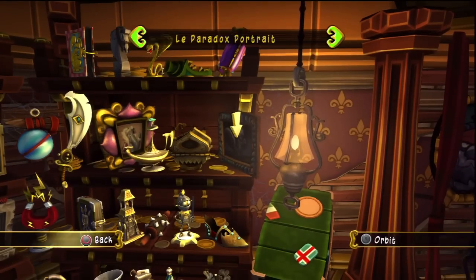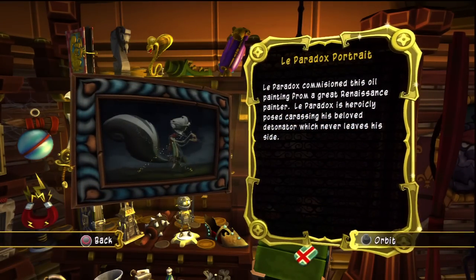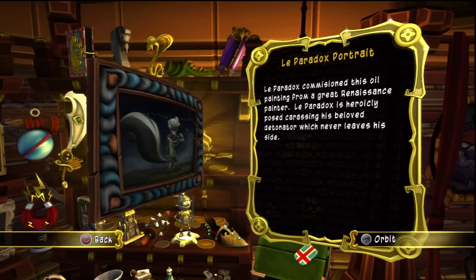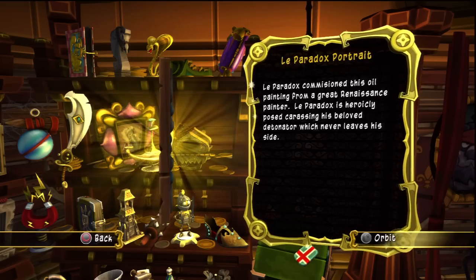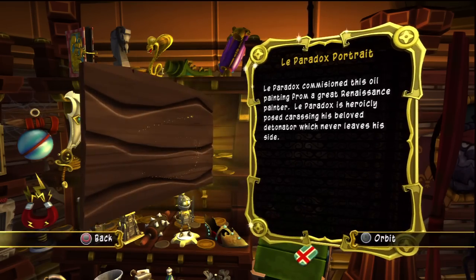Alright, going down. We have Le Paradox Portrait. Oh, this thing can't be worth anything. Le Paradox commissioned this oil painting from a great Renaissance painter. Le Paradox is heroically posed, caressing his beloved detonator, which never leaves his side. Interesting.